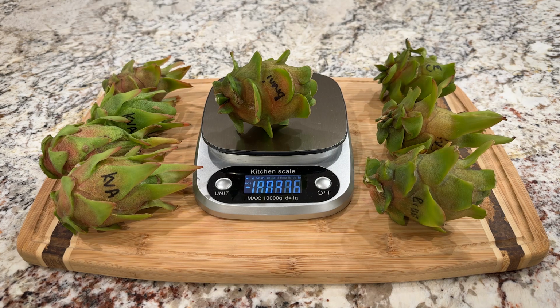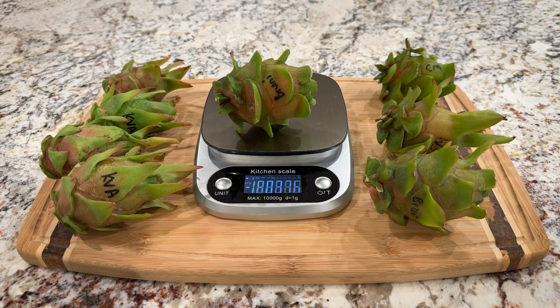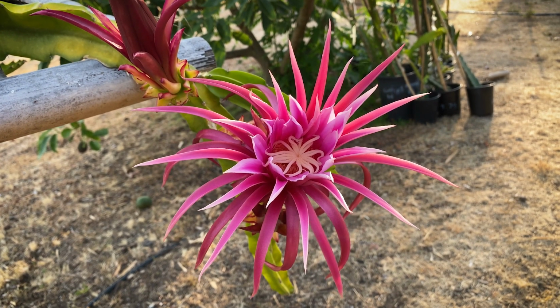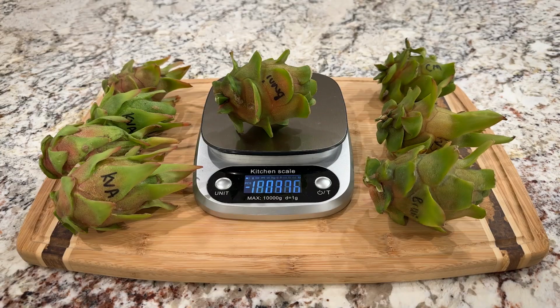Hey, this is Paul, and today I'm going to review these three sister seedlings created by German hybridizer Eckhard Meyer, as you can see here. He created these about 2.5 decades ago. Now what he did is he crossed Hylocereus stenopterus with Hylocereus undatus, and look at the beautiful flowers that resulted in this cross. And the fruit are a little bit smaller.